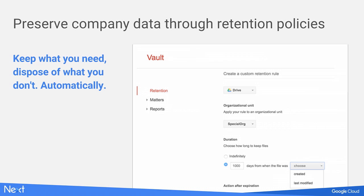The next step is to define the scope. Notice there is a similarity with other things we do, like DLP, where you go with specific criteria that you're going to use. So here you can do organizational unit, entire domain. You can also do specific entities like Team Drives. The next step is duration. Do I want this policy to be applicable indefinitely?